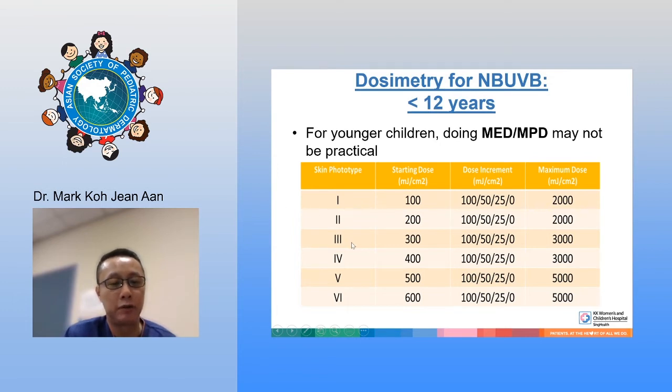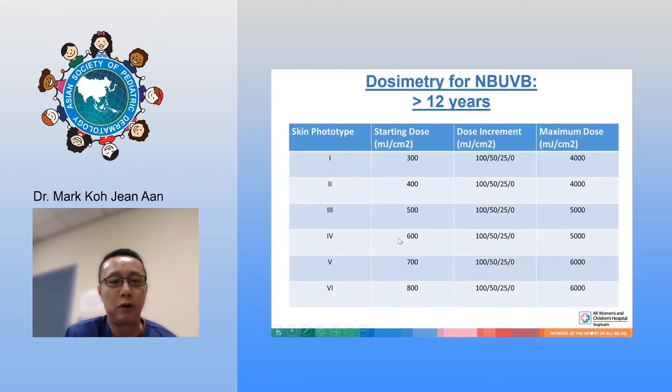And as you can see, the dosage will depend on the skin phototype. In Asians, generally, their skin phototypes will range from type 3 to type 6, and these are the corresponding starting doses. For older children, you can start at a higher dose. As you can see in this chart, we start from 300 to 800 millijoules per centimeter squared, depending on the skin phototype. The maximal doses are also higher, between 4 to 6,000.